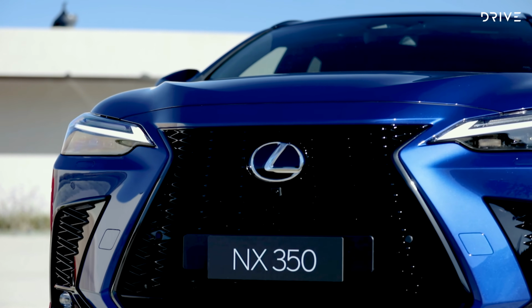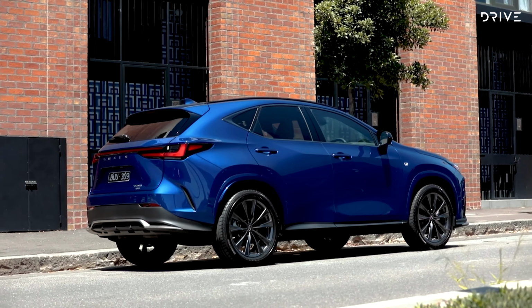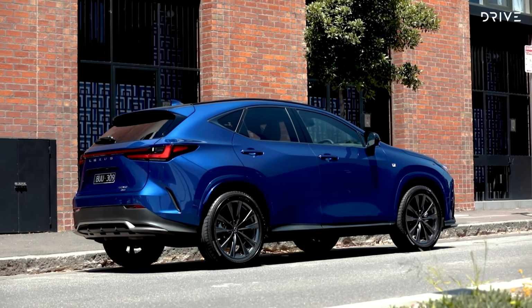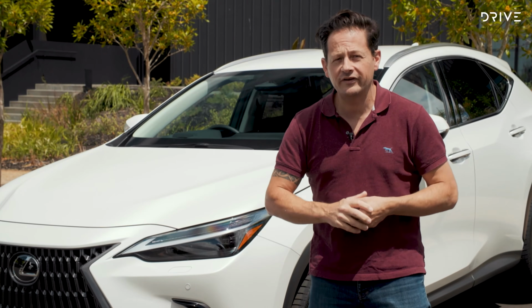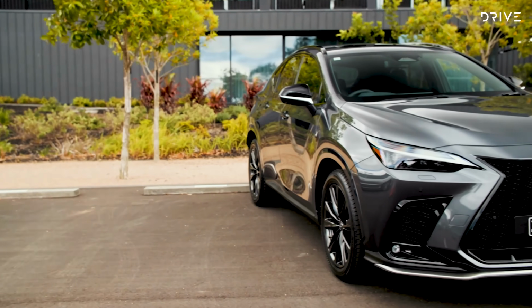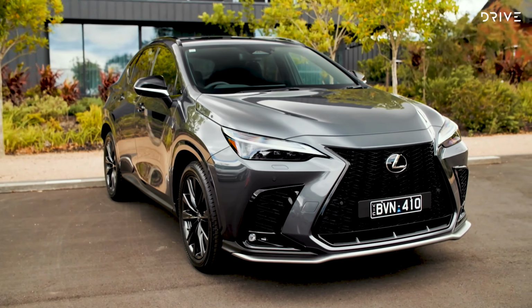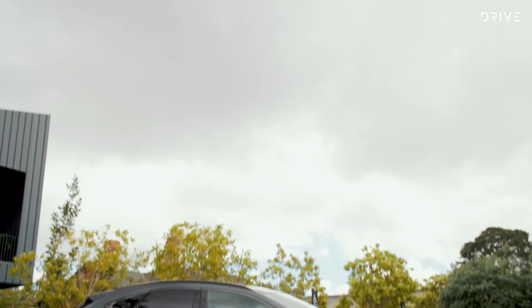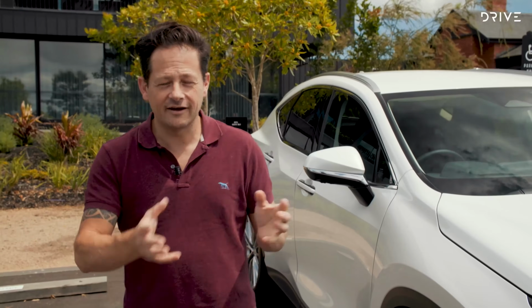Now above that is an all-new 2.4 litre turbocharged petrol model called the NX 350. That's around $78,000, 205 kilowatts, makes this the sporting variant in the range. And the flagship is the all-new NX 450H Plus. H for hybrid, plus because it's a plug-in, which means you can get up to 87 kilometres on electricity alone. All right, time to get inside.